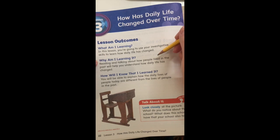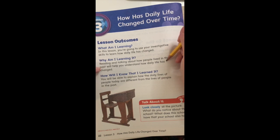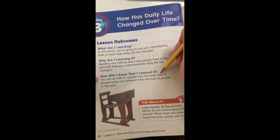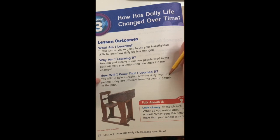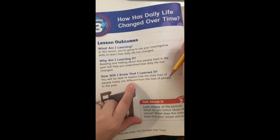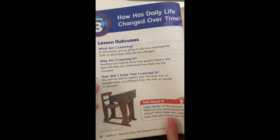Why am I learning it? Reading and talking about how people lived in the past will help you understand how daily life has changed. How will I know that I learned? You will be able to explain how the daily lives of people today are different from the lives of people in the past.